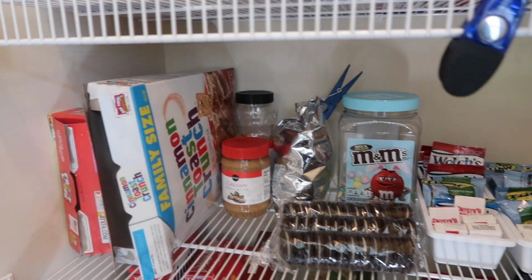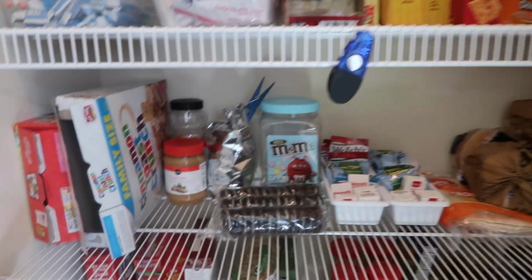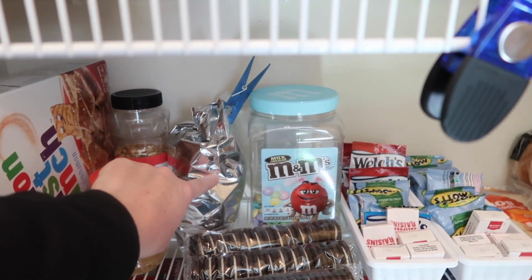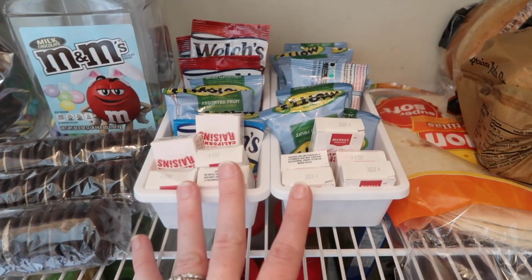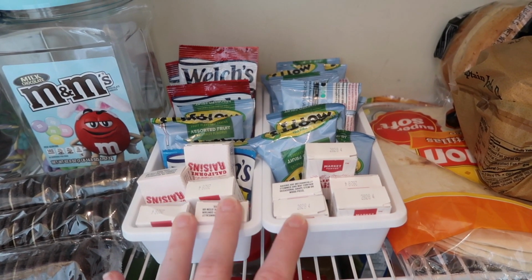Then I'm trying to put all of the kids' stuff up a little bit higher, although they do climb this thing, which is a very big pain. We have our cereal here. We have our peanuts and our peanut butter. These are vanilla wafers, so I tried to put the desserts all together here. Then I'm hoping that the kids can help themselves with these, but I'm not sure. But it's easier for me to see. Before, they were just thrown in a basket.